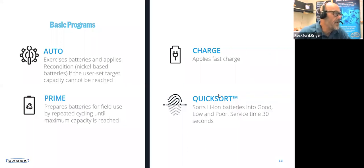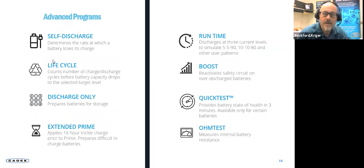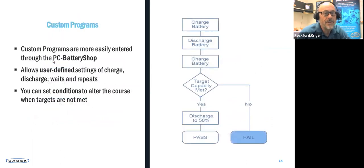So here's some of the programs that we use. The auto and prime here on the left are your typical programs you use for the maintenance system. Prime, again, for initializing the batteries, new batteries as they come in. And then the auto program basically tests the batteries that are in service. We have other programs as well for various applications here. And then we have a custom program setting where you can program the analyzer for a specific custom program. This one actually on the right side here is designated for safe air travel or transport of batteries.